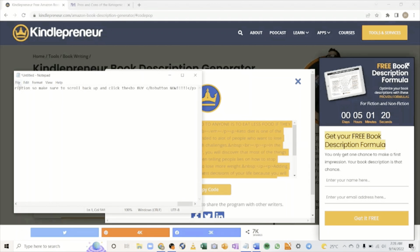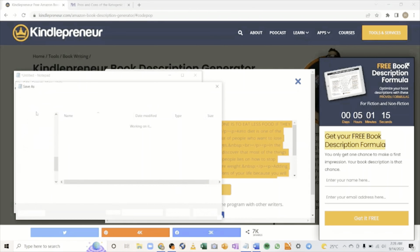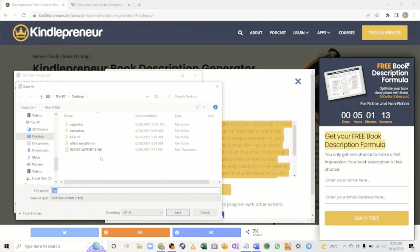Then you can save it. Okay. Click save as. Let me just see, description.